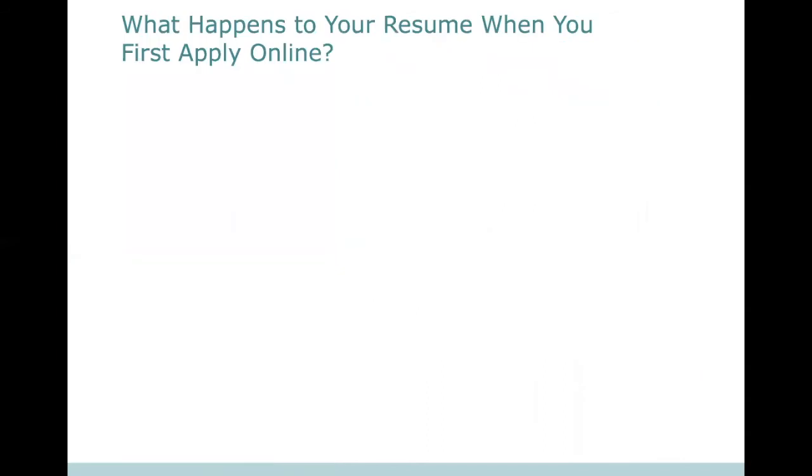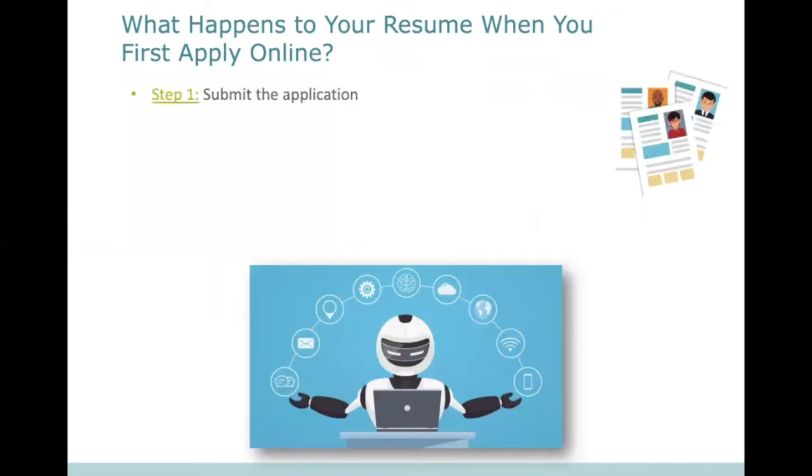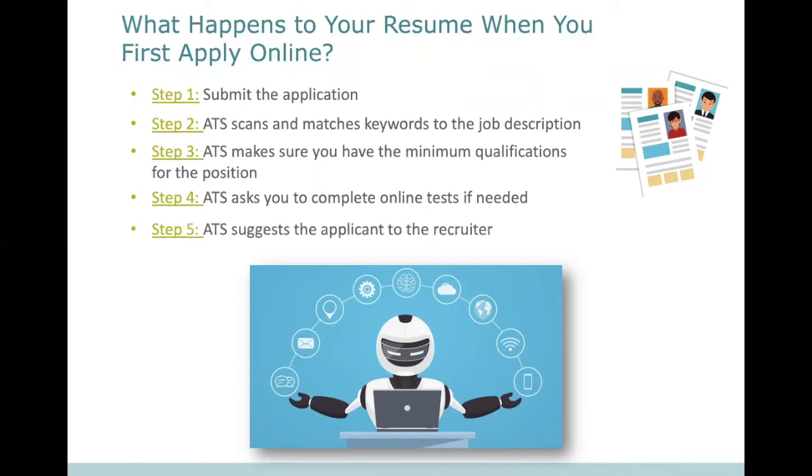Let's provide you now with some insight on how the online job application process works. First, you submit your resume along with all the documents required for the application. Second, the ATS will evaluate your resume based on keywords that are used in the job description for the role. Third, the ATS will review your qualifications and experience to determine whether you qualify for the role or not. Then, you will be asked to complete whatever tasks or tests you are required to do to measure how familiar you are with the job. Finally, the ATS will deliver your resume to the recruiter.